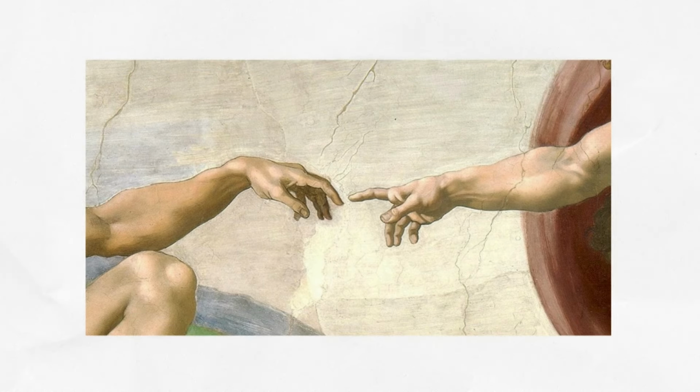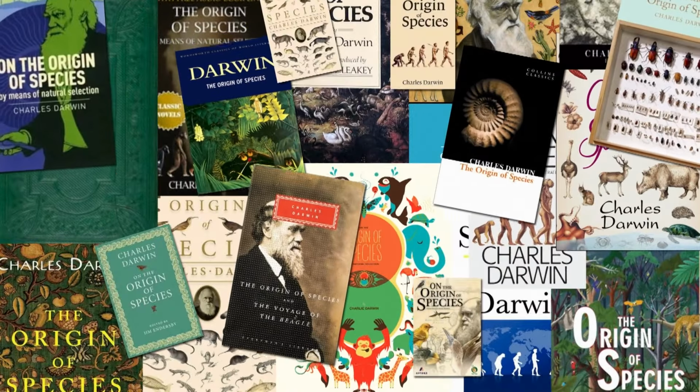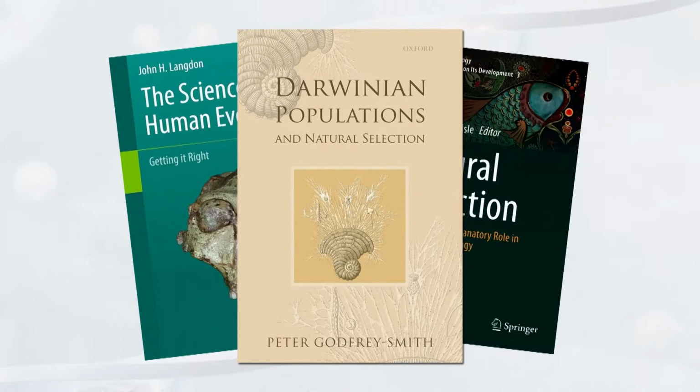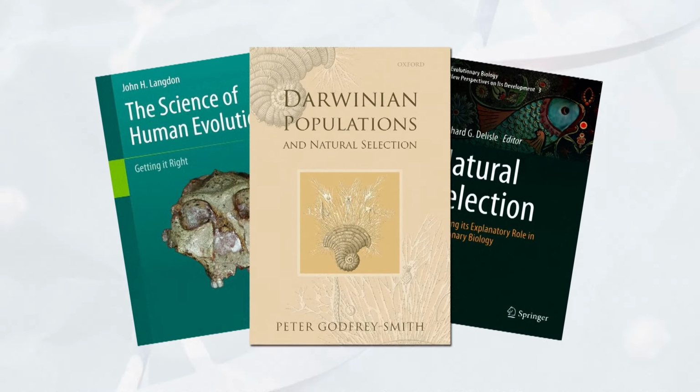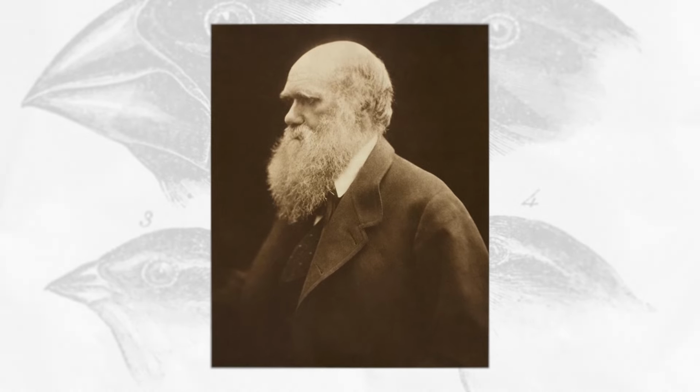It was controversial because it flew in the face of what a lot of people had been taught, that the world was created by God as it is. But it was also a huge success. Darwin spent the rest of his life testing his theory, and in the years since, it's become the foundation of modern biology, forever changing our understanding of the world and our place in it.